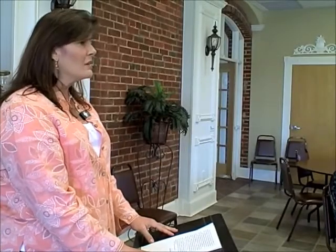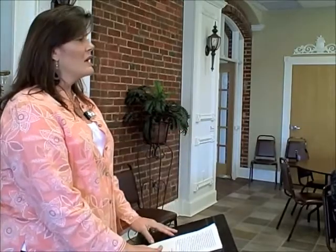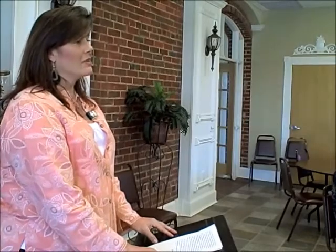Things were level. My dad, he's a carpenter, was very impressed about how level and square things were. So I think the quality of the house speaks for itself. It was just wonderful, wonderful.